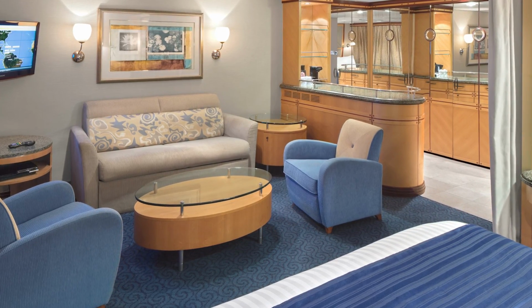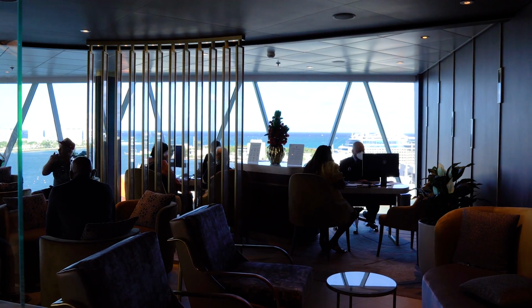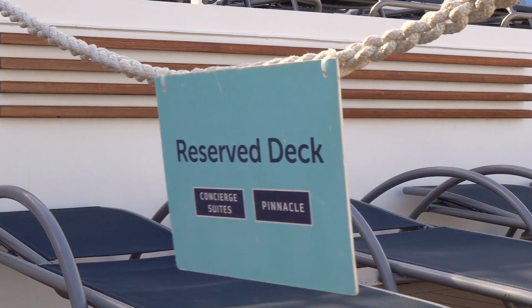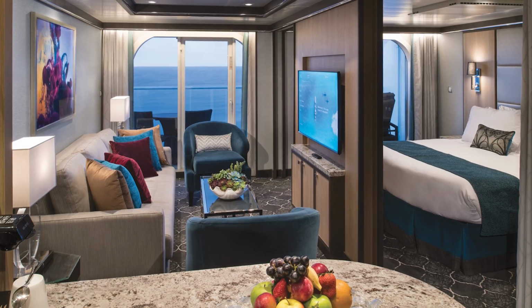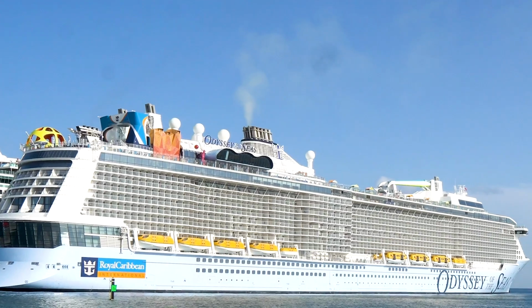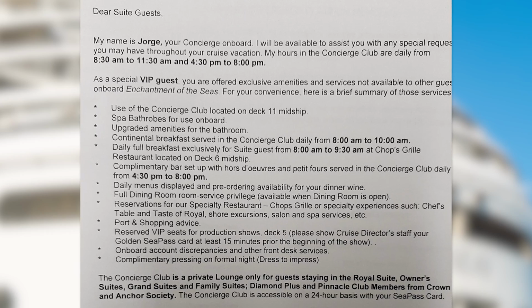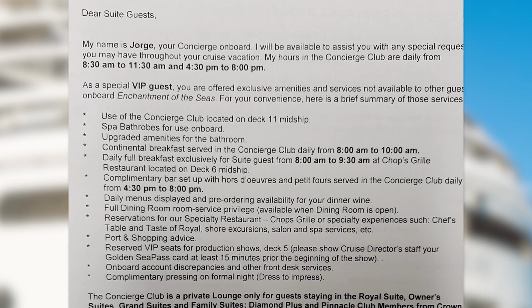No matter which suite you book, you can expect to access a dedicated suite lounge, services of the suite concierge, reserved seating at the pool deck, double Crown and Anchor Society points per night of the cruise, and priority embarkation and disembarkation. Now, the exact benefits will be spelled out to you when you get on board the ship, as well as a week before the cruise in a welcome email from the suite concierge.